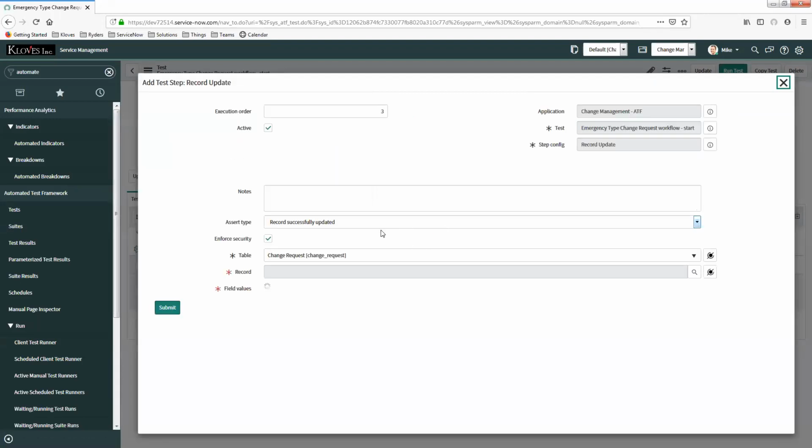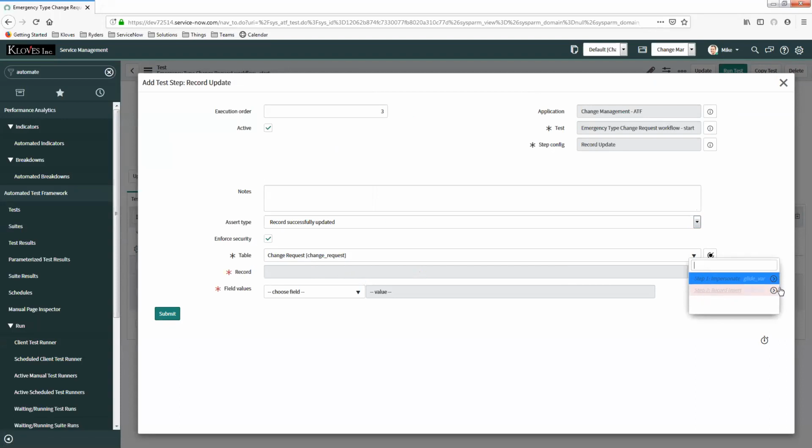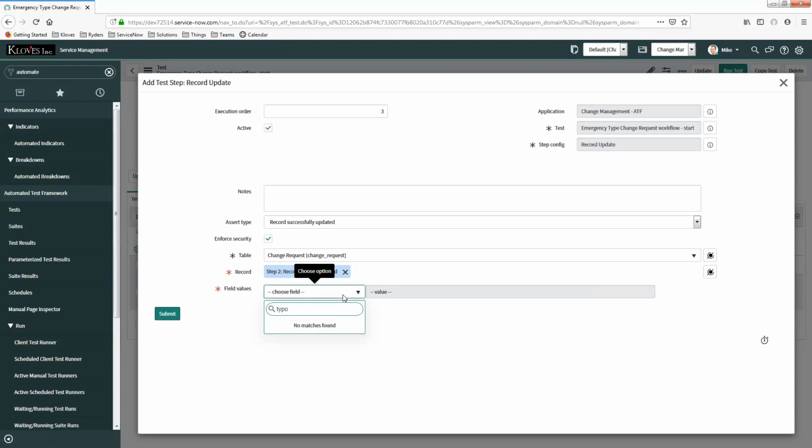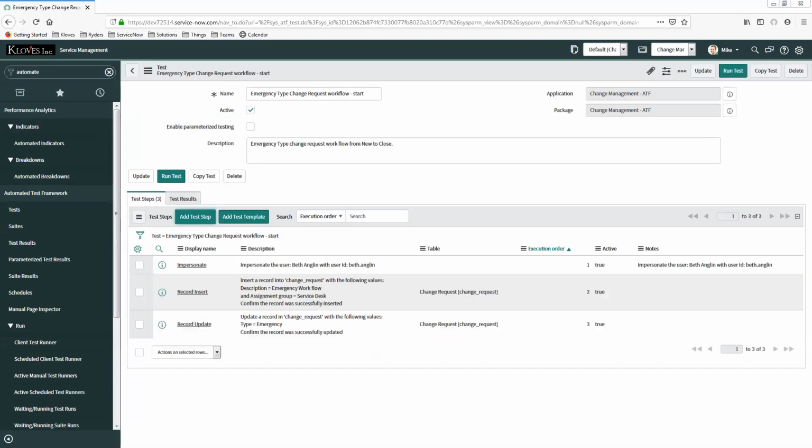Okay, and we're going to look at the same table. ServiceNow is smart enough to say, all right, you probably want that last table. Now, what record do I want? I'm going to use what we just created in that last step. Right here in step 2, I can expand that. And what am I going to grab? Am I going to grab the record or the table? I want the record. So you can see that it's going to grab that record, and that's what it's going to query. Since it's an emergency, we need to make sure that the type is emergency. We'll go ahead and submit that.